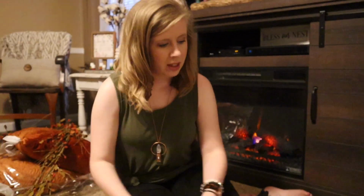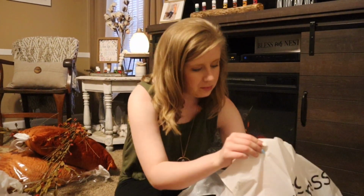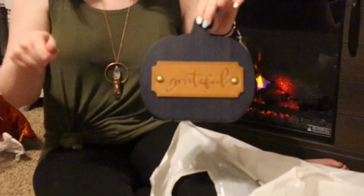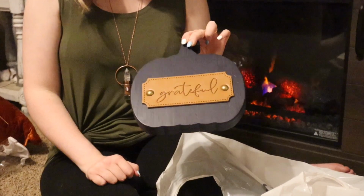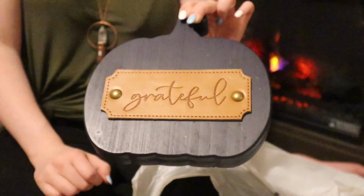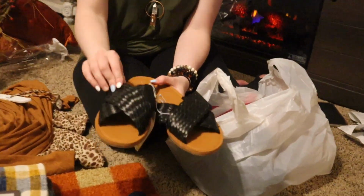So pretty. And then I got this little guy to go in my bedroom as well on a little bed and breakfast tray. It's got the leather. Yep. Gosh, it's just a pretty blue. Okay, also from Target, I got these cute little black shoes.